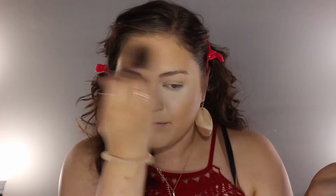I mean, it's setting the makeup. My foundation is set. It feels good. It feels hydrated. My skin feels locked in, but it doesn't feel dry, which is nice. It didn't make me super matte. I still got a little bit of a glow, which is nice, and it may be that primer.